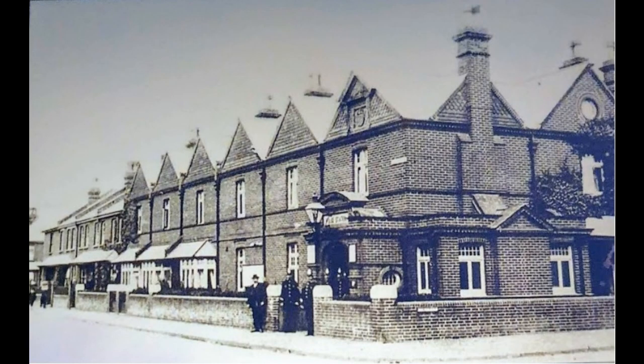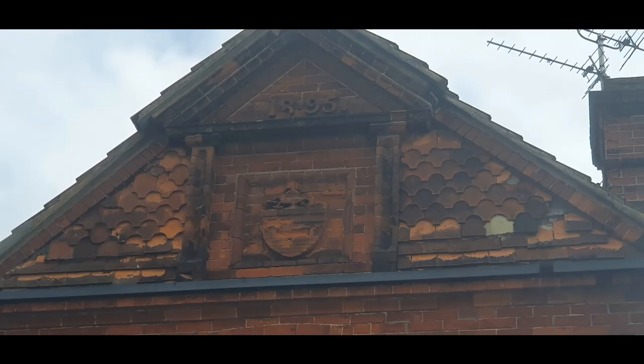Originally built in 1896, there's 4 police cottages. They were built at a cost of £2,260. Unfortunately, I can't get an exact date of when the police station came into use, but the brickwork is dated 1895, so I presume it was built at the same time as the cottages and just came into use slightly later.